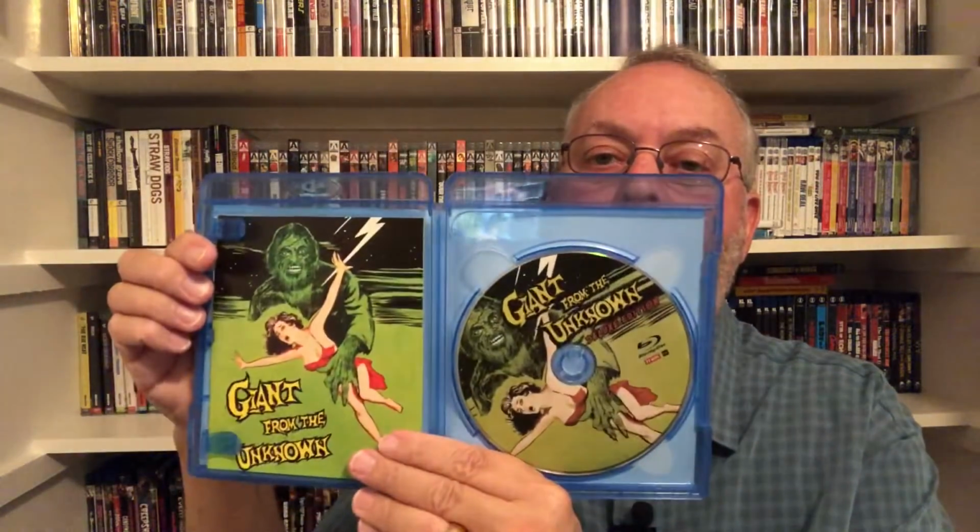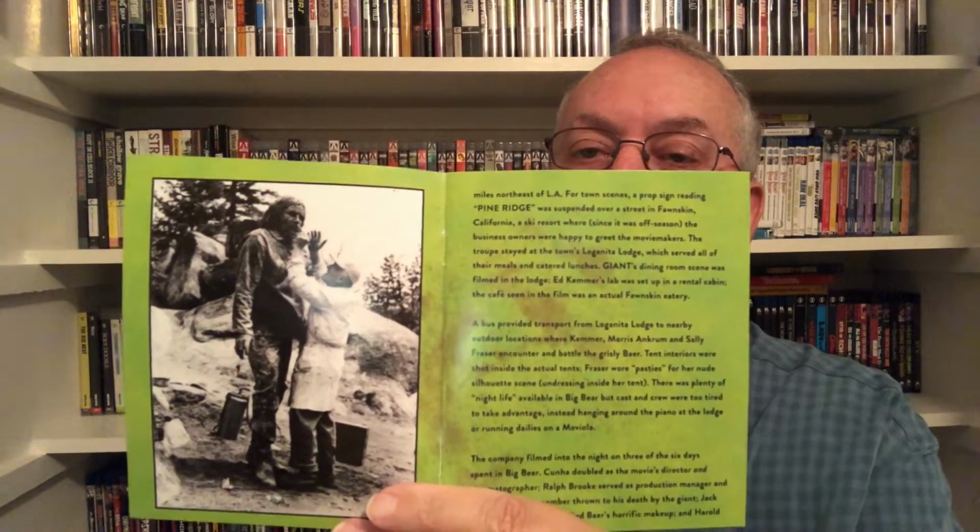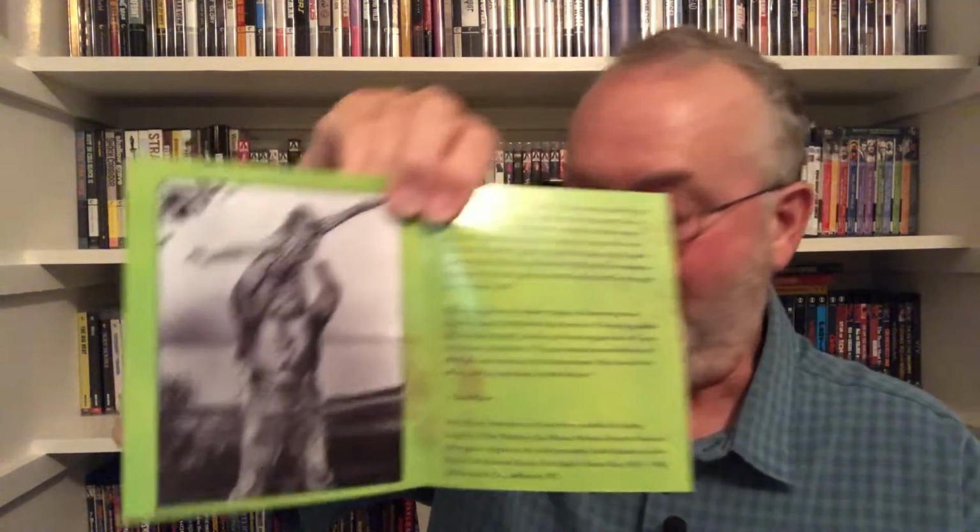There's a booklet, which is not that long. Well, there's some artwork too, of course. This cover, by the way, never happens in the film. And the booklet is about maybe 10 pages long, very informative, glossy, nicely done. It's all about the film. There's a picture of Jack Pierce applying the makeup to the actor who's playing the giant. And there's another photo here I wanted to show you, which is him holding up the female lead, and this never happens in the film either, by the way.